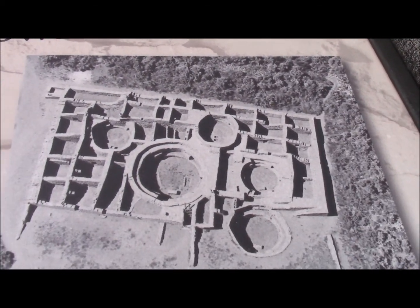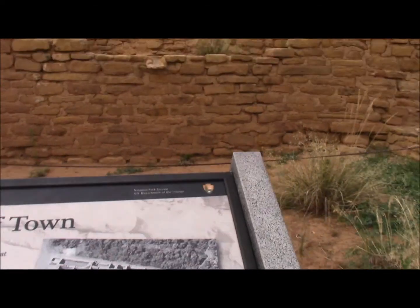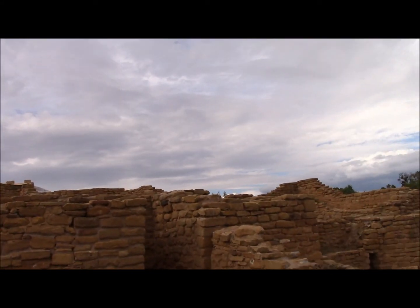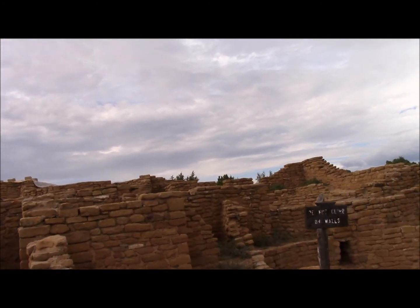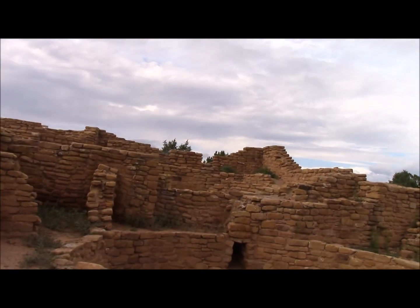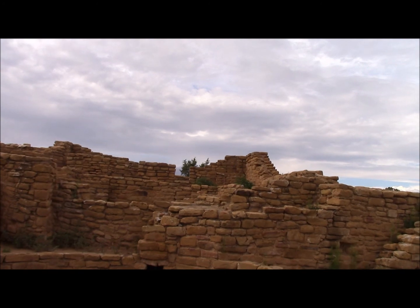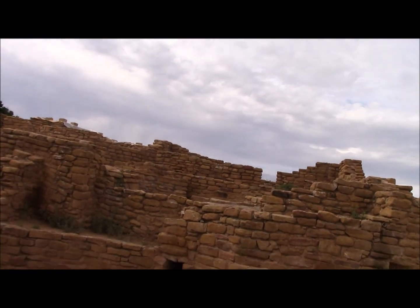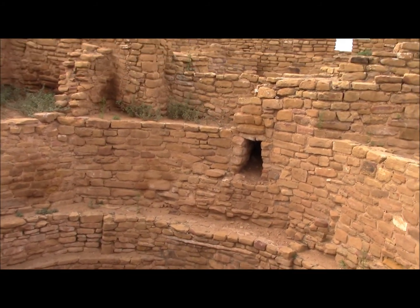Here's a look at this one from above. Used to be able to get closer to these and kind of get up where you could touch them, but they seem to be just like the other places we went 40 years ago. You didn't have to do guided tours. Now you're only allowed to see them on a guided tour. But it's to protect them. Just keep people from tearing them up.